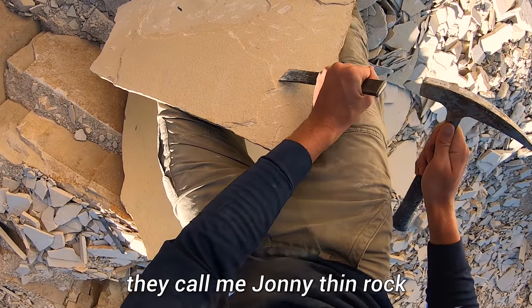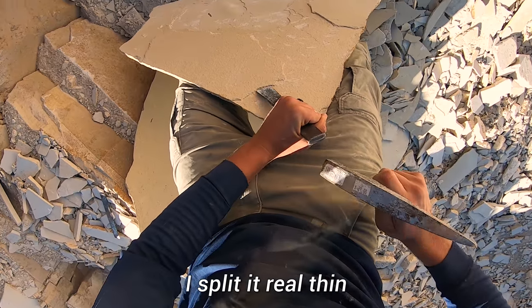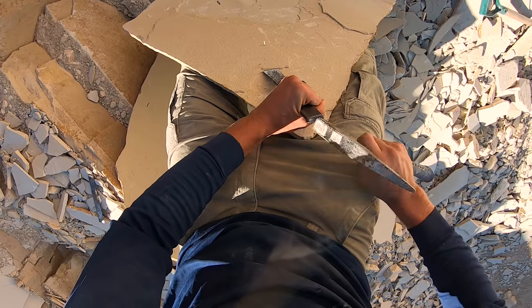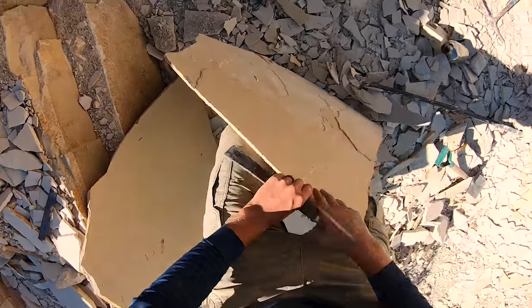They call me Thin Rock because I split that rock thin. I split it real thin. It's a little bit too thin there, John. Any fish you find are gonna look like junk.